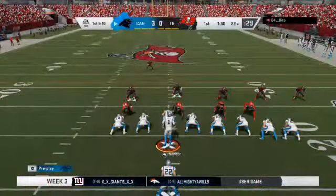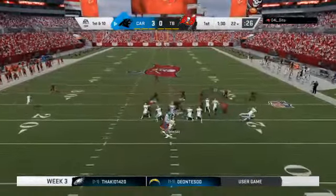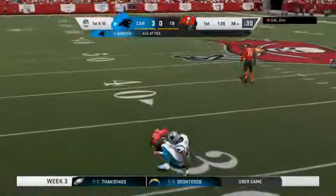The Panthers out there and ready to begin their next drive. And they had 3 points last time, but they didn't want 3 points because they were well within range of scoring a touchdown. We'll see if they can do better now.